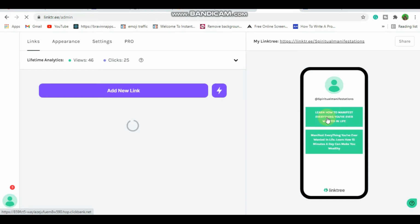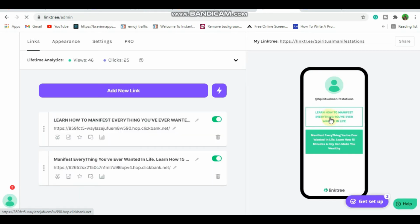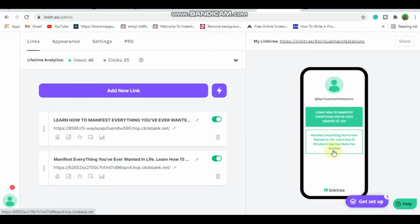As you can see, this is how it's going to look. Learn how to manifest everything you've ever wanted in life. So when someone clicks this link, it's going to go to the offer. When someone clicks this link, it's going to go to another offer. You can see you can separate offers from each other. So what we're going to do right now is copy this link. You can see right now this is going to be our new link, my Linktree.